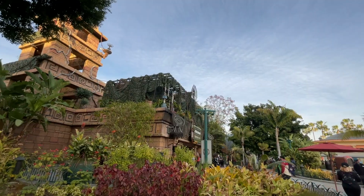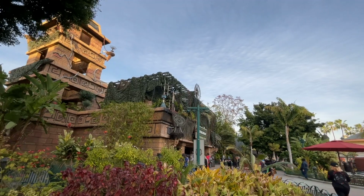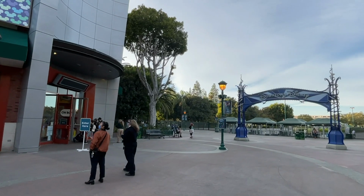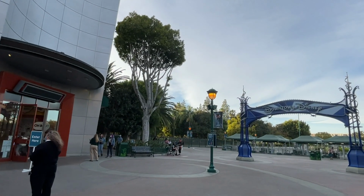Brickey here. Today's adventure, let's check out the new Star Wars trading post at Downtown Disney. We started out over here, all Legacy annual pass holders back there in that area. And the next mission is, you go in here.